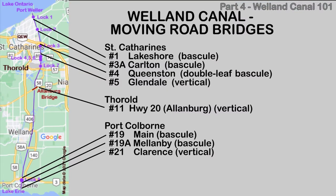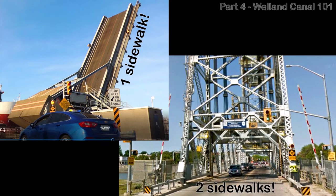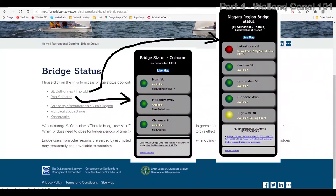Let's talk about the 8 moving road bridges. These moving road bridges each have 1 or 2 sidewalks. Seaway Management's website has a page that describes the availability of each bridge. When a bridge raises, there are 3 different alarms that sound.